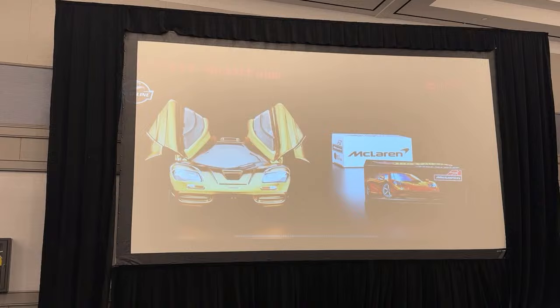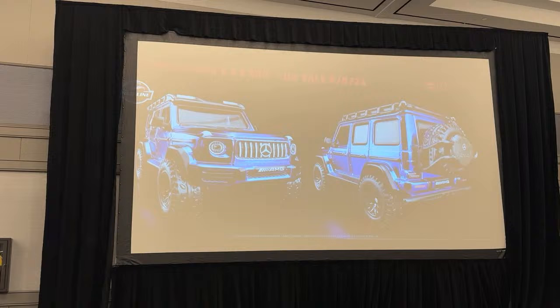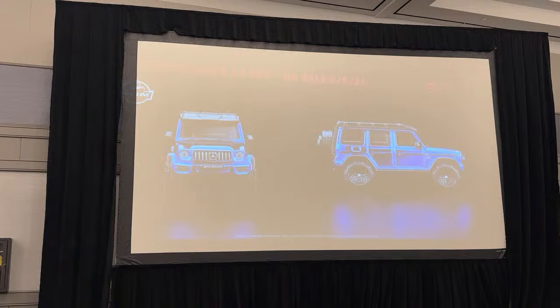And this one will be available Tuesday. This is the AMG G63. So high piece count. We've got a sample that we'll show you after the show. And it's highly detailed. It's got all the side mirrors that some of you really love. And it's really, really well done. Very clean.